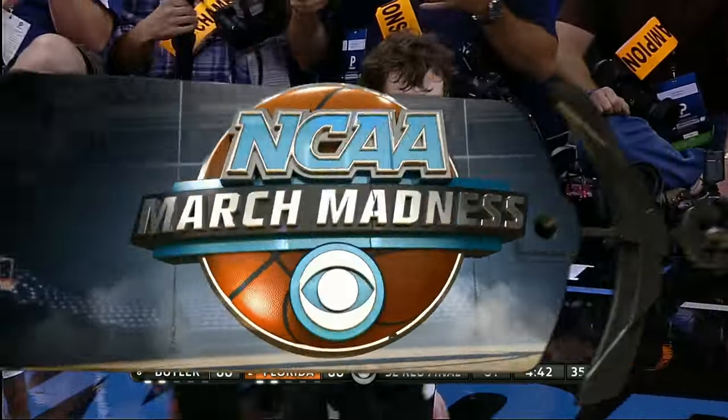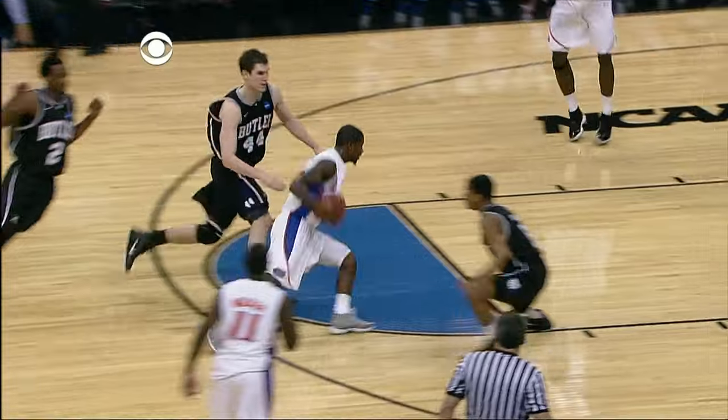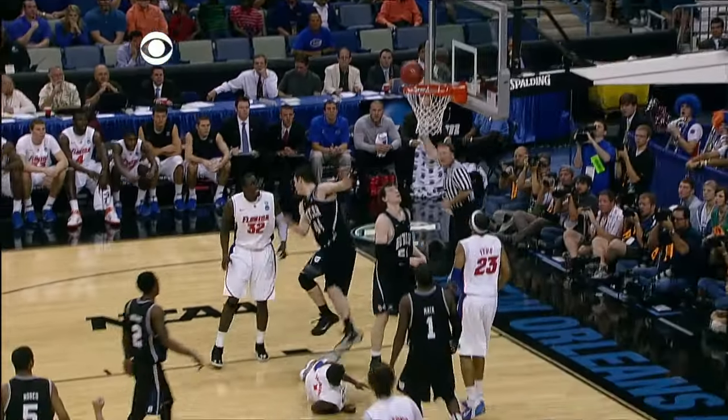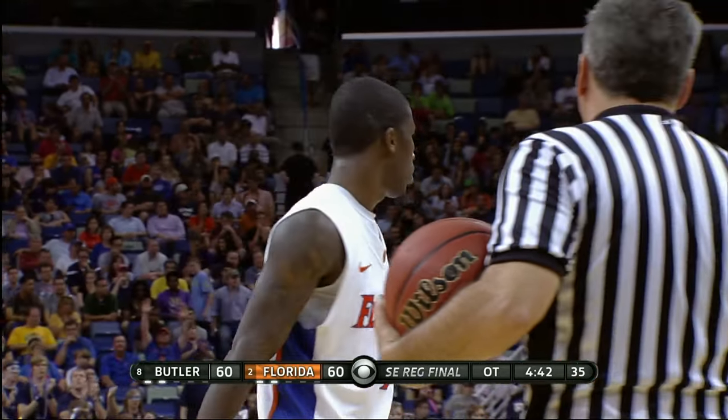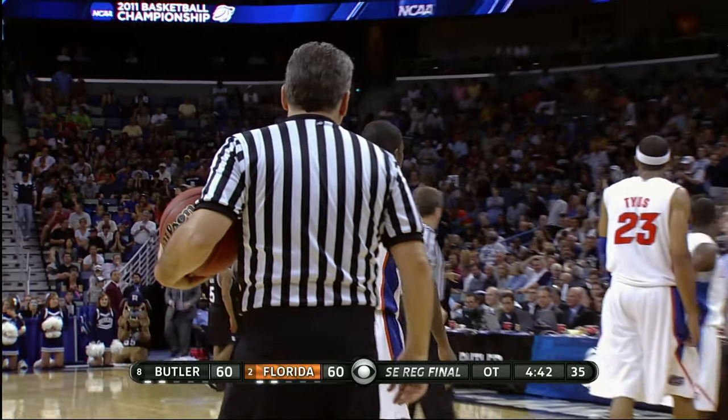Well, I was going to say try to draw charges on Vernon Macklin, but Macklin nowhere to be found, staying away from the problem. And then the quickness right there, Kenny Boynton getting into the paint. And Andrew Smith has fouled out of this game. That's his 5th.